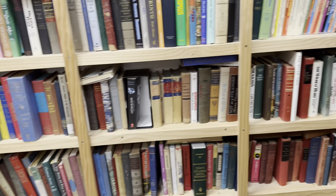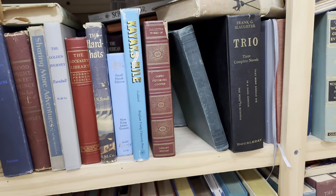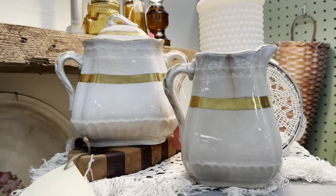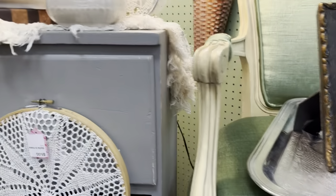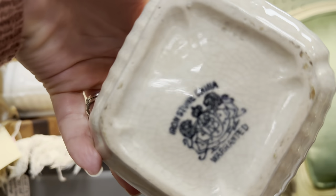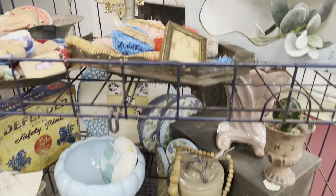I'm not seeing any Victorian bindings though. My honey just found this. Look at that set, you guys. I can't. Can you hold this, babe? Score. And it comes with the sugar bowl, you guys.